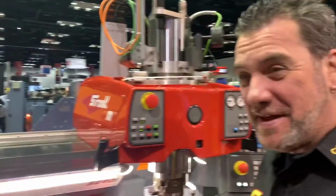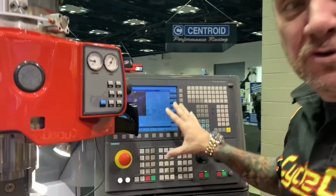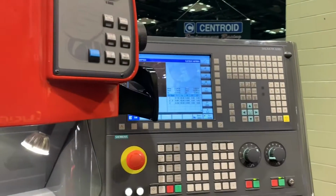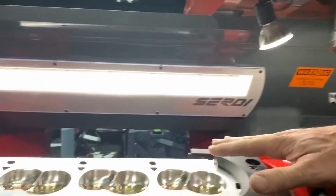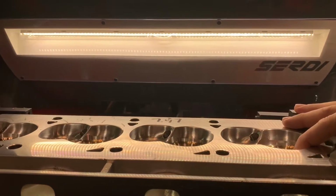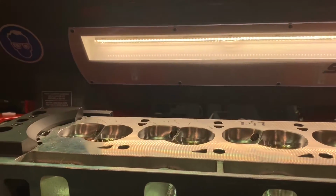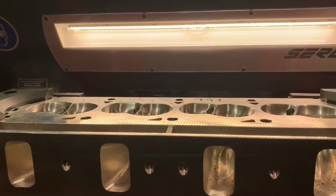How about it, Mike? Mine is a manual machine also, like Larry's. This is computer controlled for, again, repeatability. That's what everyone's after in the automotive and performance industry. So this machine, we can cut these seats out, put larger seats in for larger valves, reface the seats to get a better valve seal, or sink the seat to get the correct valve protrusion. That's how much the valve sticks out the other side.